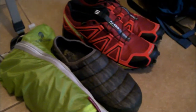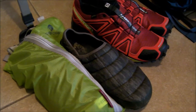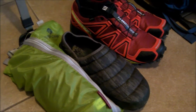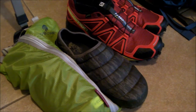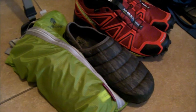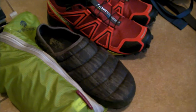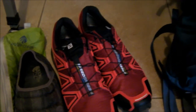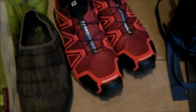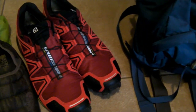So those are great. Then I keep in it, when I'm carrying them in my pack, the North Face Thermoball Traction Mule 2 slipper shoes. Great rubber soles on the bottom of them. Great as your in-camp shoes. Nice and warm and comfortable and pretty darn lightweight. Then I have the Salomon Speedcross 4 Gore-Tex waterproof style trail running shoes that I wear when I backpack.